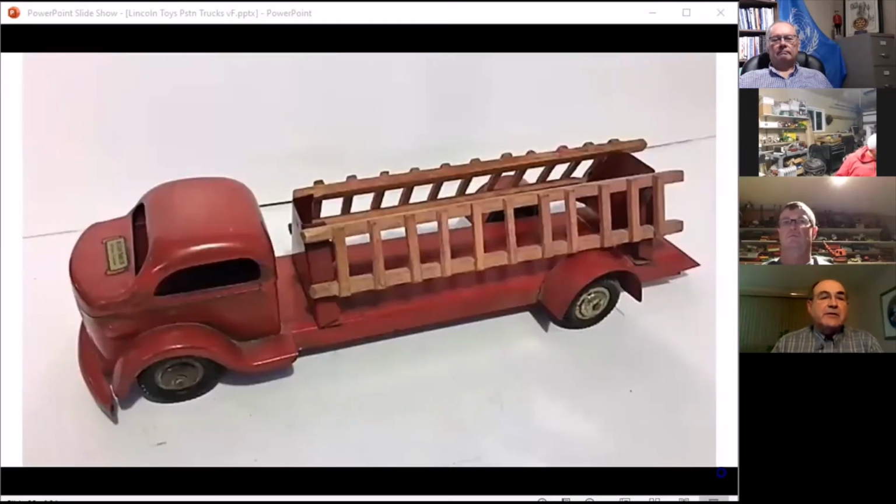This is an Al Cycle Shop fire truck or ladder truck, often referred to as a fire truck. Bruce? I'm just going to say that the wood ladders are not traditional ladders. It would have come with steel ladders, and I'll talk a little more in the next slide.